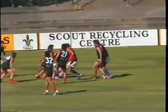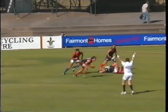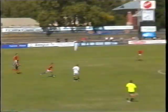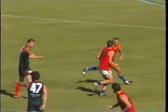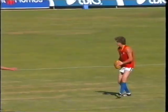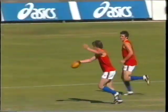So the throw-in, no one's able to win the knock. Chance now for Buckley. Got a handball away, but it's been picked up by Berry. Berry now rebounds for Norwood, looking for Jesse Aish in the centre of the ground, but he's beaten. Yes, a mark was taken by the SANFL, and it's Cunningham, and just a chip kick.